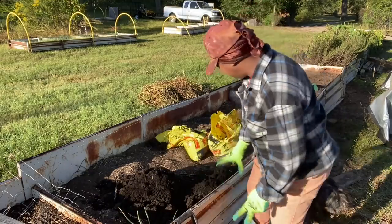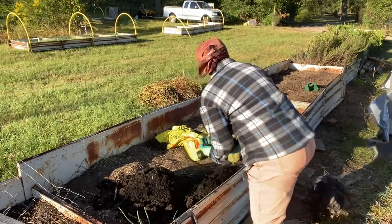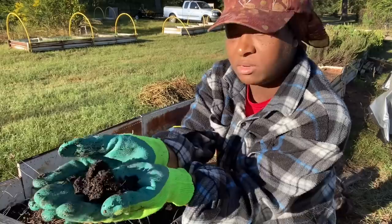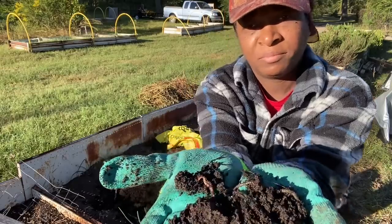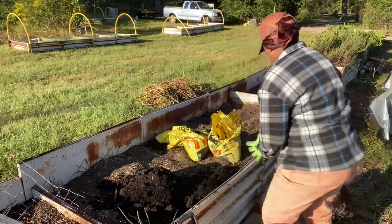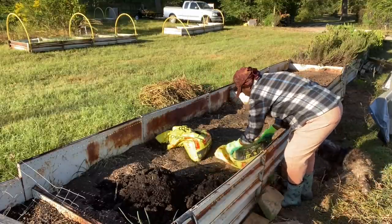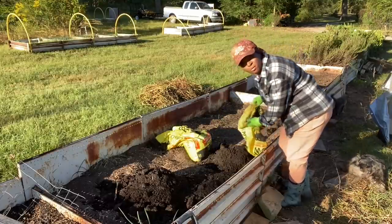These bags are open, and check this out. They got worms in them. Look at there. Can y'all see them worms? Let me see. Look at them worms in the bag. Perfect. Oh, wow. This one is loaded with worms.